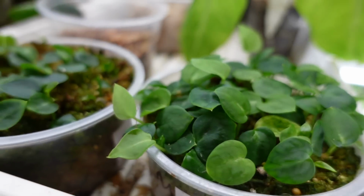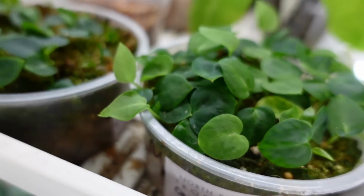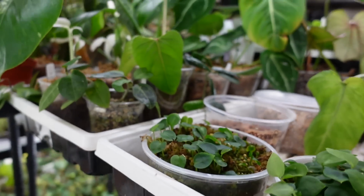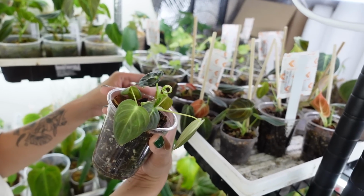What are these? These are... That's fine. I like me. Where's my finger? Crystal Mag. That's an issue if you don't know where your finger is. And then these are all just Mycans and some philodendron, Milano Chrysum, and Gigas.